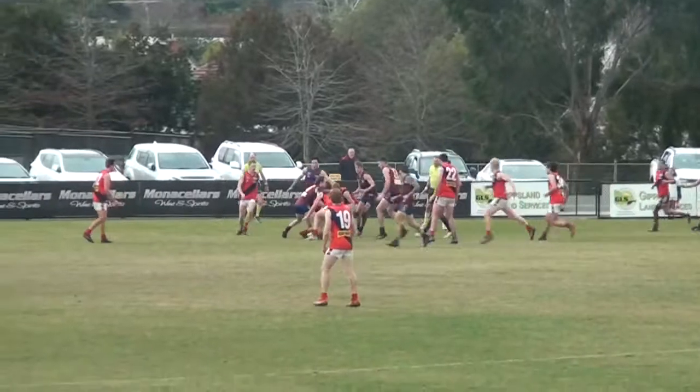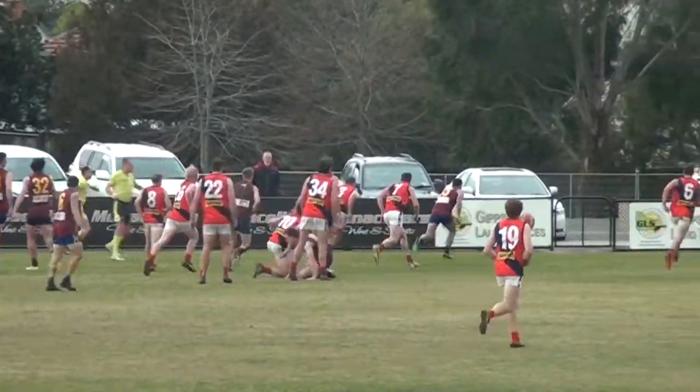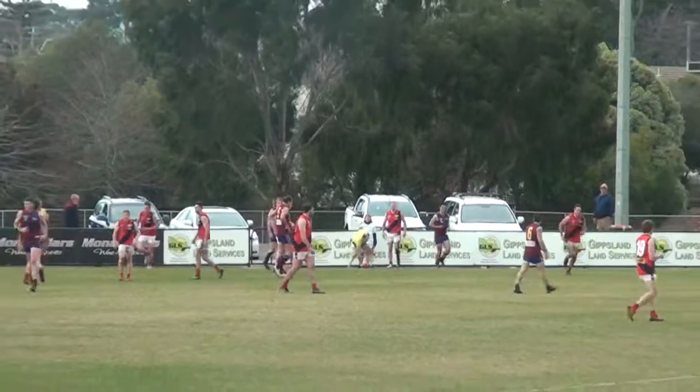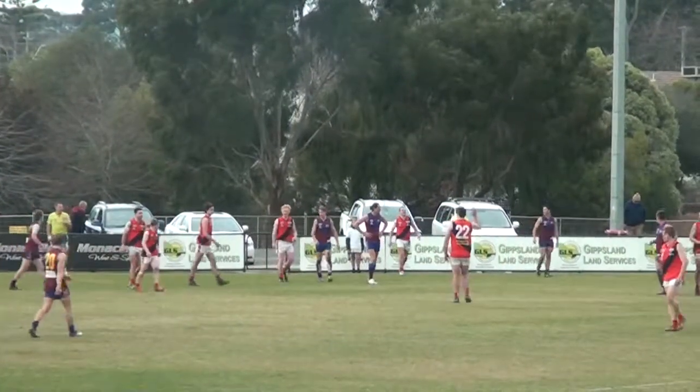Well, Farrell in the ruck, tapped it straight down. Sean White was there. Radford tries to win it off the ground and stand up in the tackle. Ball spills out. Cowman just shoved Jenkinson out the way. And the boundary will beat them again. Another boundary throw in, still inside the forward 50 for Moe.